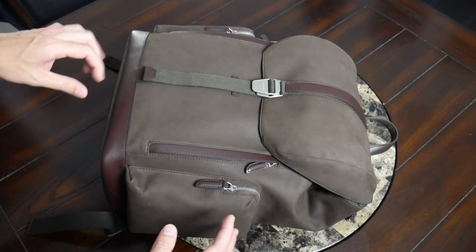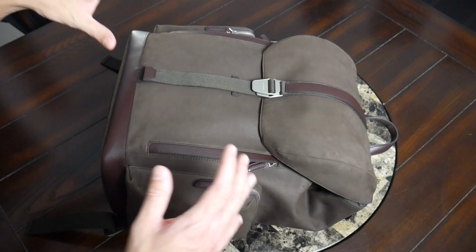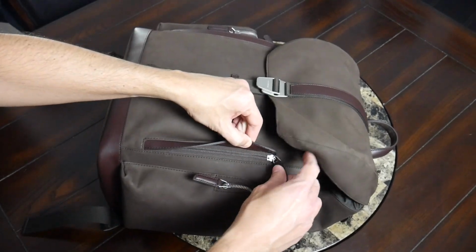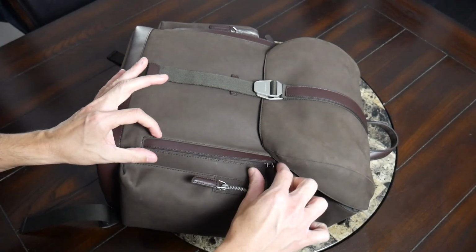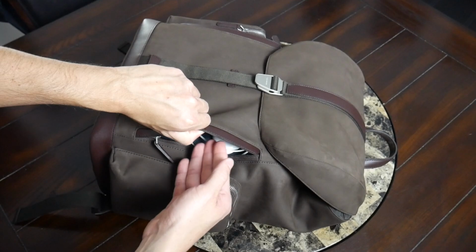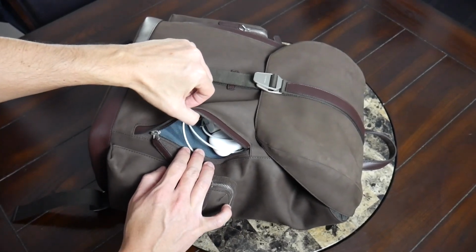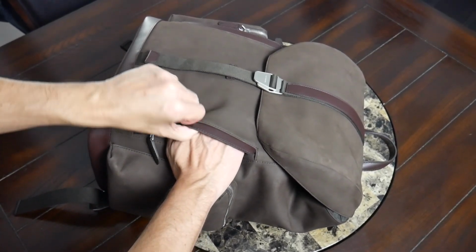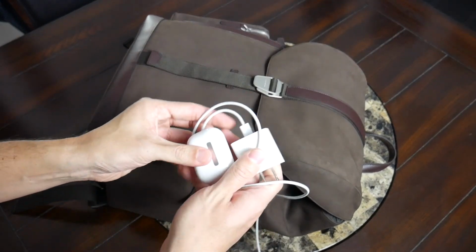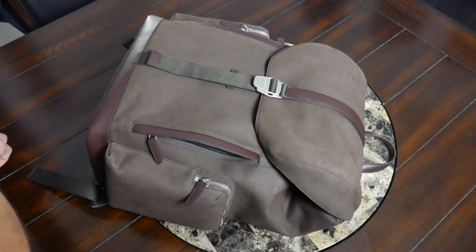Jumping into the organizational options, you have a nice variety of pockets all throughout. Starting off on the front, you have a couple of quick access zippered pockets, and they have this leather accent here that kind of covers the zipper. And then these are going to be great because of their vertical orientation. You can swing the bag around and grab whatever you need. They offer a pretty good amount of space. On this one, I'm storing my charging cable and my AirPods so that I can get to those regularly.